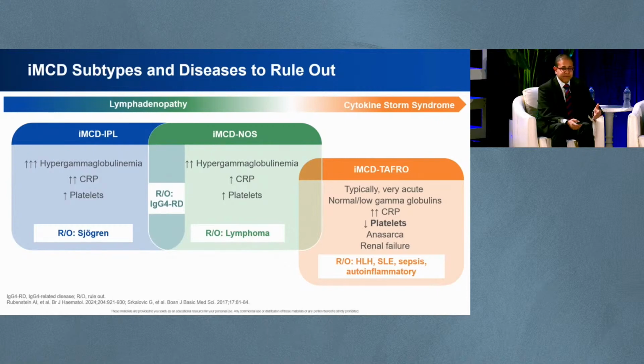The usual exclusions that we talked about in the previous slide apply here, but there is another subset of patients who present with cytokine storm syndrome. These patients are really very sick and have a very fulminant course, and these patients usually belong to the IMCD TAFRO variant. They are very sick, they have high mortality, they tend to have, unlike the other entities, low immunoglobulin levels and low platelets. They are also characterized by fluid overload issues, either anasarca, pleural or pericardial effusions, and they tend to have organ involvement, primarily kidney dysfunction. And these presentations tend to get diagnostically challenging and confusing because they tend to mimic HLH or sepsis or an acute lupus exacerbation.